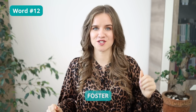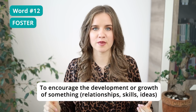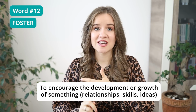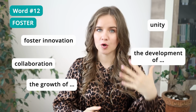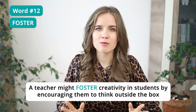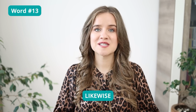12. Foster. To foster is to encourage the development or growth of something. This could be relationships, skills, or even ideas. Typical IELTS collocations include foster innovation, unity, collaboration, the development of something, the growth of something, or creativity. For example, a teacher might foster creativity in students by encouraging them to think outside the box. 13. Likewise. Likewise means similarly.